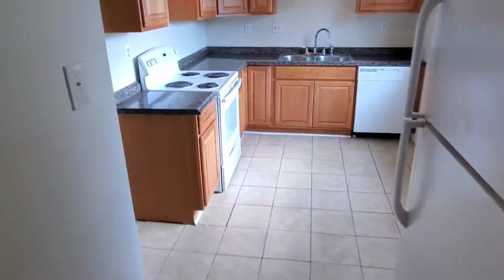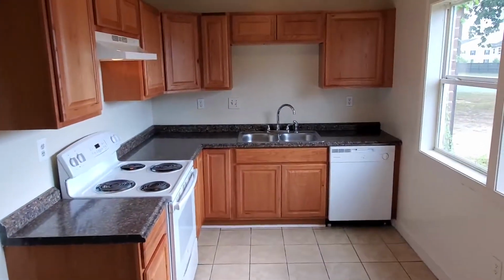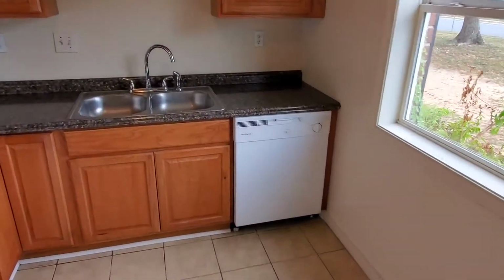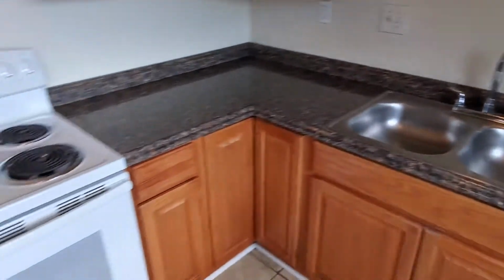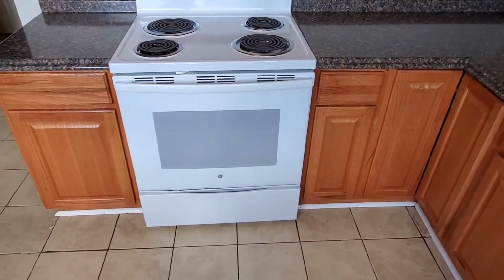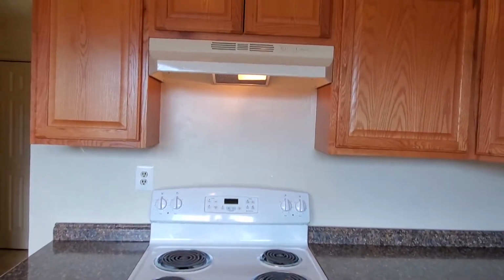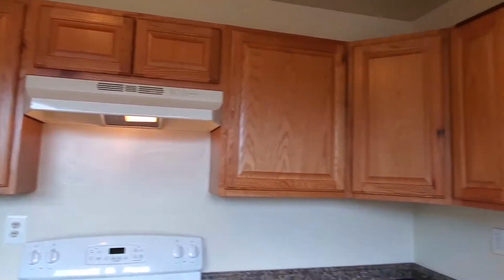And now we're in the kitchen. Again, great natural light, front facing windows. Got a nice fridge, dishwasher, double sink, stove, oven. Nice cabinet space here.